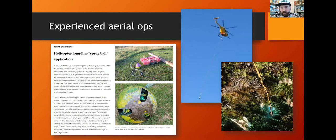So fortunately for MISC, we have a lot of experience with aerial ops. I don't know if you just saw Mike Ade's presentation, but he was talking about some of our plant targets, and we have used for years these boom sprayers, which is a long line and a spray ball you can see there in that image at the bottom. We lower that down on top of some of our target species in extremely remote areas, and we can apply very surgically a couple of doses of our herbicide to those plants. Well, what we decided to do was to adapt that for our gel bait.